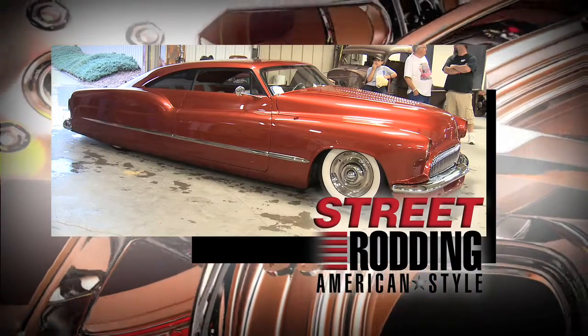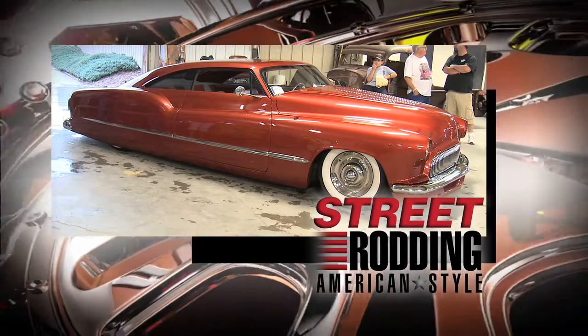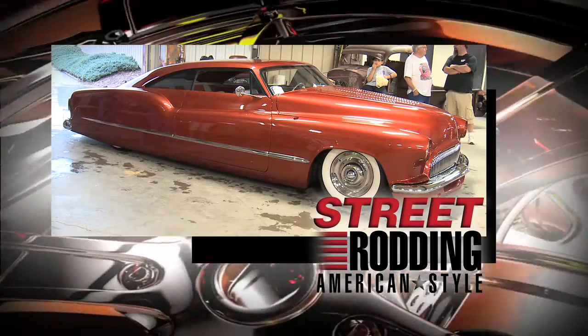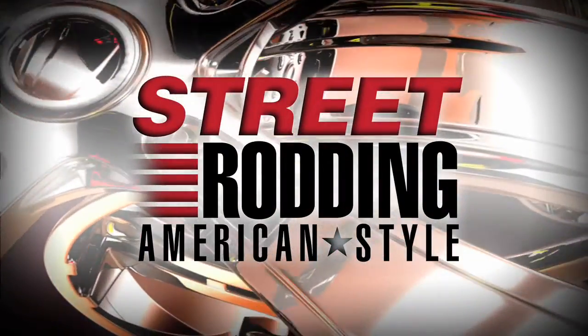It's always an eye catcher when multiple cars are combined into one. But who would ever combine a 50 Buick and a 67 Impala together? Greg did, and we have it next on Street Rodding American Style.